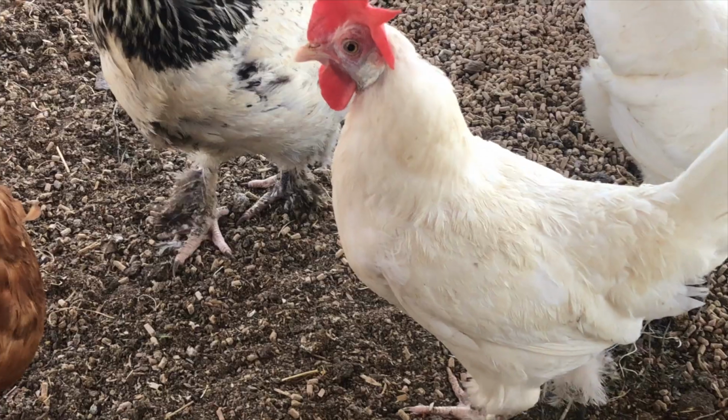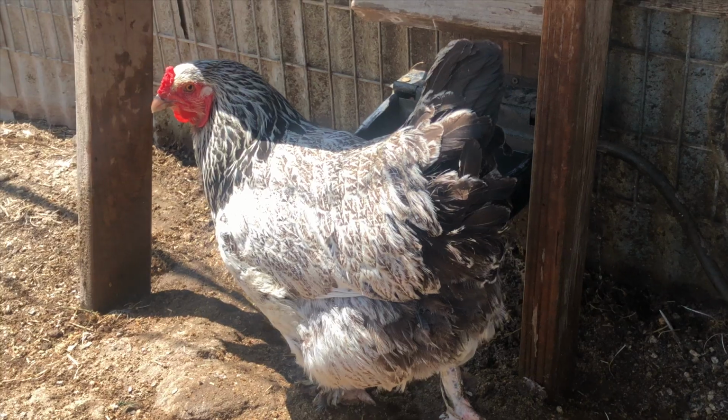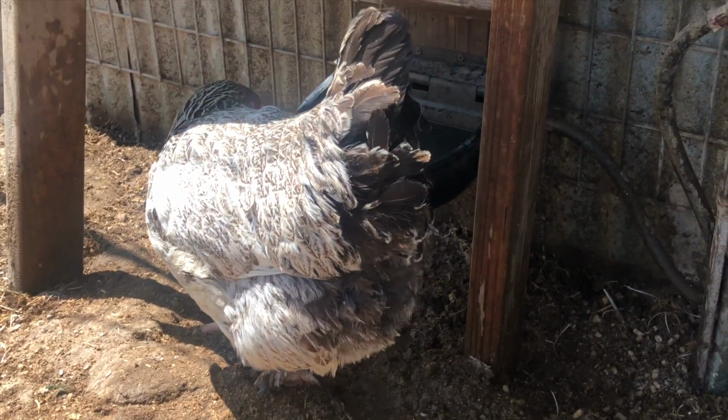But if you're thinking about adding some more chickens to your flock, or you're getting chickens for the first time, you can also add in some great heat tolerant breeds, such as red stars, white leghorns, white crested Polish, and silkies, which are all very heat tolerant, so they're going to have a much better chance of surviving the hot summer heat than other breeds such as light Brahmas, Cochins, and all the feather-footed heavier breeds.